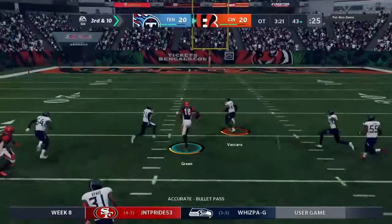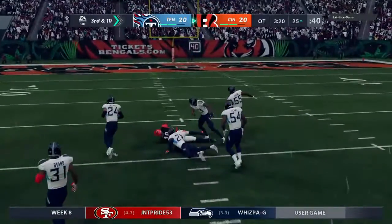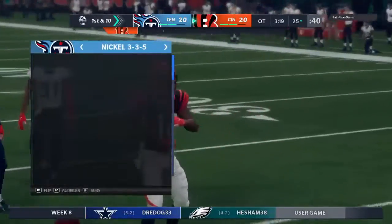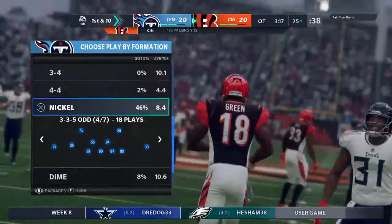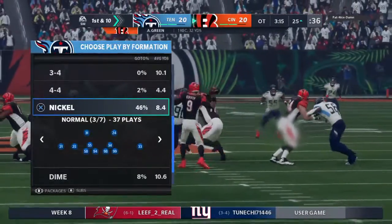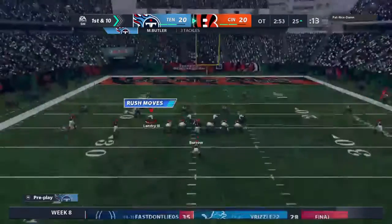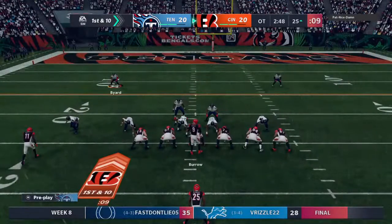And able to find Green. And they're able to work this to the 25 before it's all said and done. Give them 32 on the play. Well, that certainly changes things here because they're in field goal range already, but a field goal, that's not what they're looking for now, not after that big play right here in overtime.